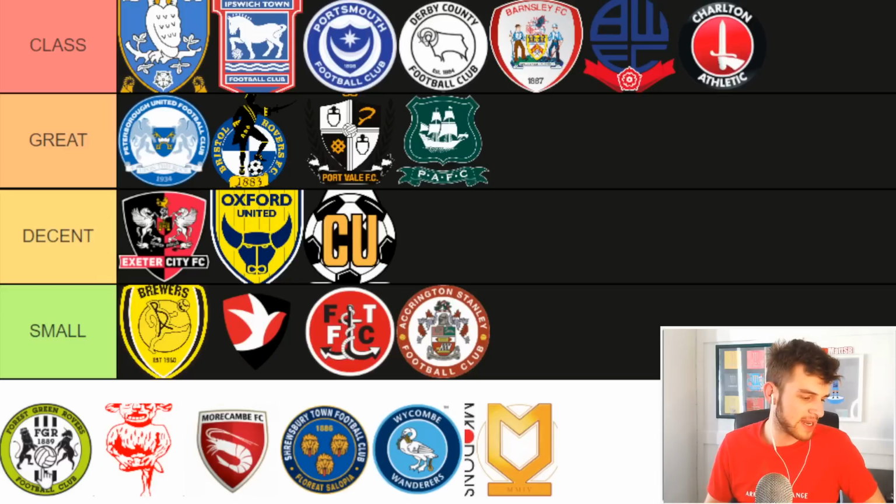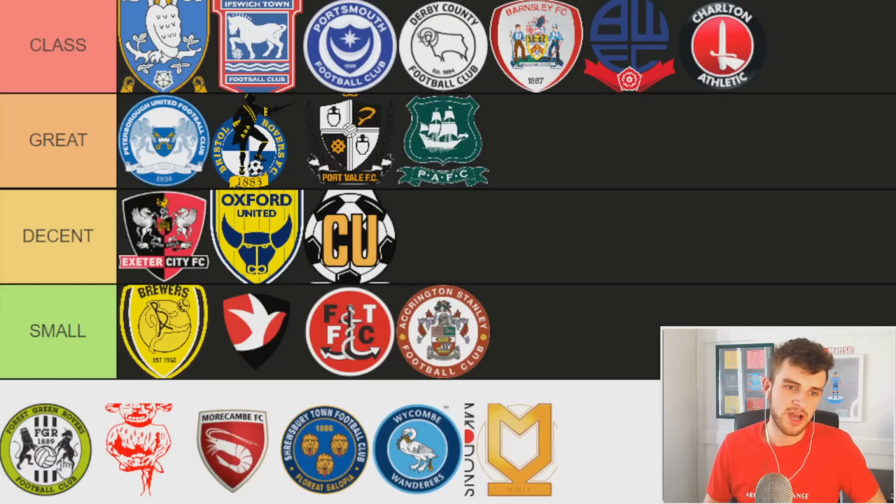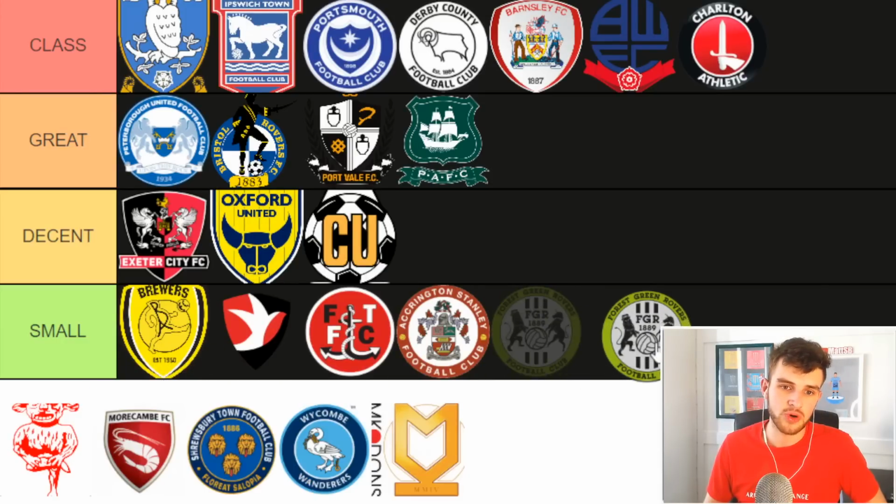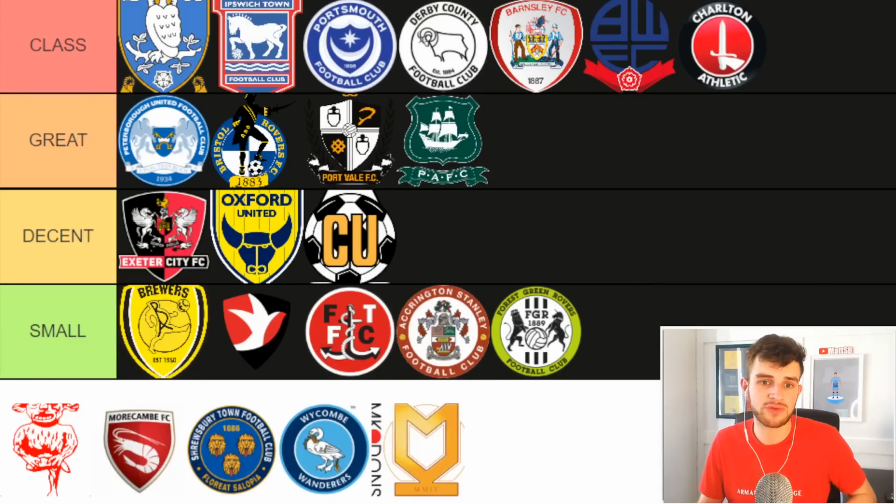Forest Green Rovers are next. Congratulations on getting promoted, but the New Lawn is the second smallest, pretty much the same size as Accrington's, to be honest, 5,000, so I'm going to put it in small. Obviously decent for Forest Green. They're not going to need a 20,000 seater stadium just yet. Obviously if they grow as a club they could in the future, but we're talking about the present, and in League One it's a pretty small stadium.